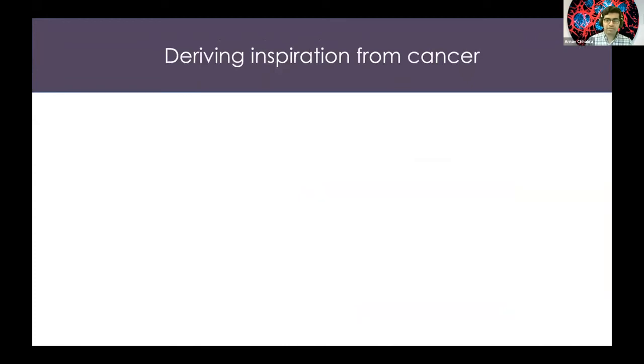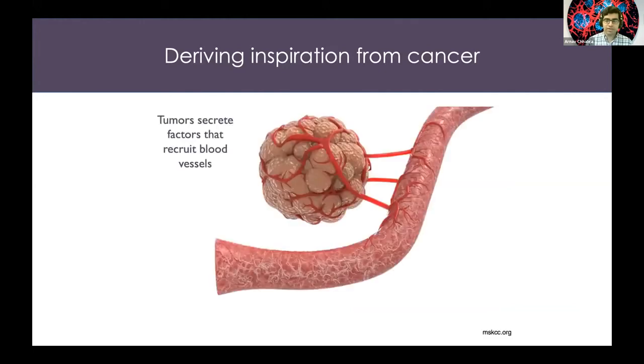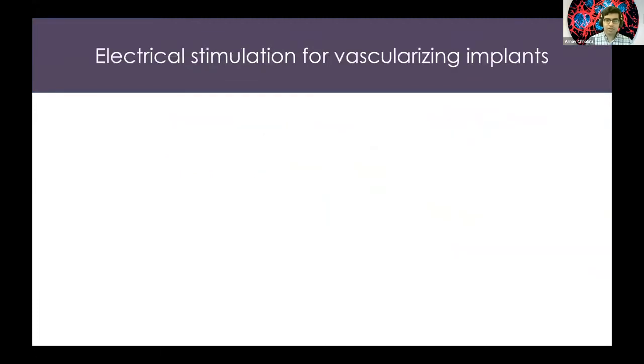While there are many different ways to think about this problem, we actually look towards cancer to inspire us. Cancer cells are incredibly pesky. As they grow and invade your body, they produce signals to recruit blood vessels to help sustain themselves. So we thought to ourselves, can we leverage the same mechanisms, but to help form blood vessels instead inside of our cell therapies? We looked at many different ways to do this, and after a lot of research, we arrived at a very interesting method.